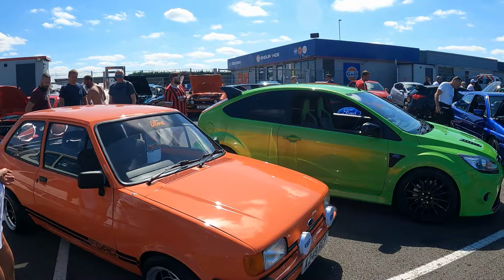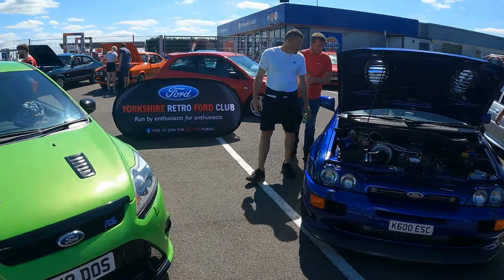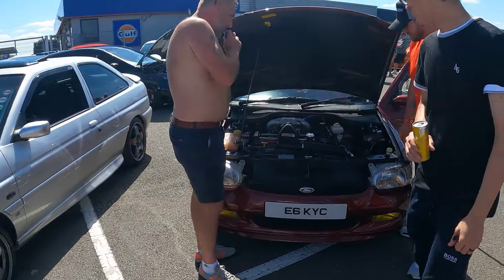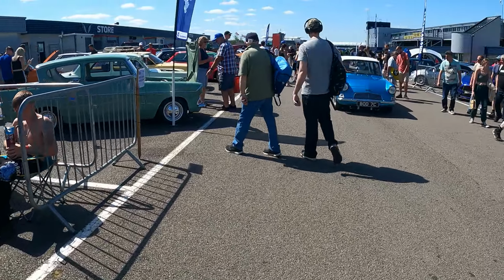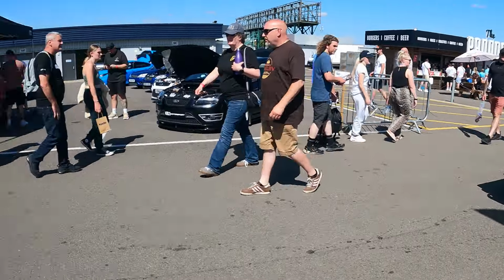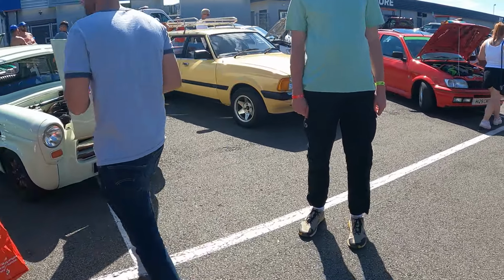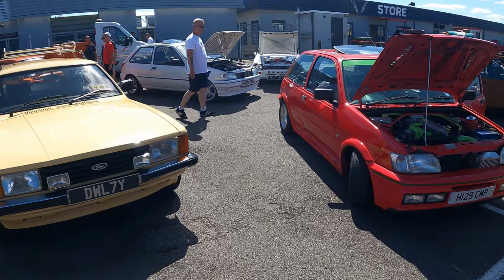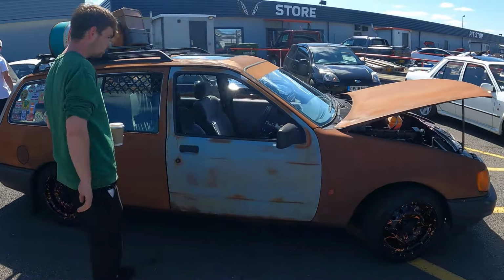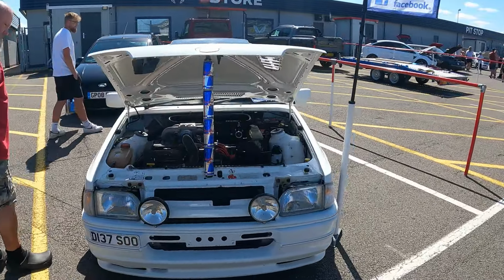So we're in the pit area now. And here we've got Yorkshire Retro Ford Club. Some very nice retro cars on display. Anglia. Totally missed what this one was called. Looking at the Anglia, and I can't see any stand passes. West London Classic Ford. That stand there.